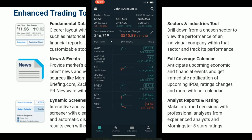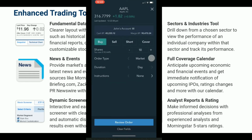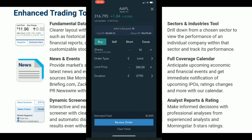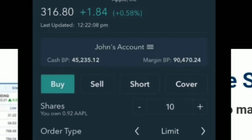So you can tap to trade instantly from the positions dashboard. And as you can see, I made this a limit order, putting a limit price in and then the duration GT90, which all that is pretty self-explanatory, but I do want to back you up for 1 minute and point out that you can also short a stock on this platform.